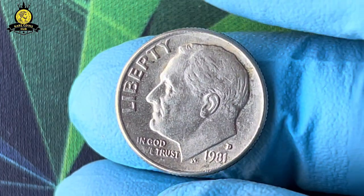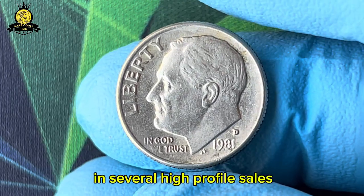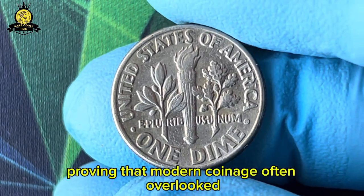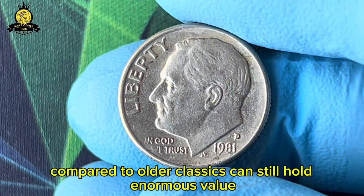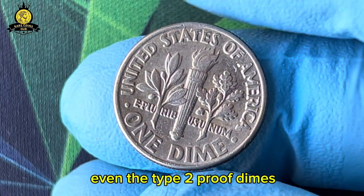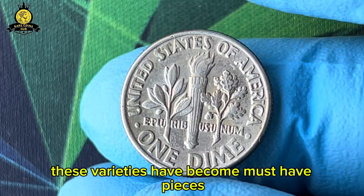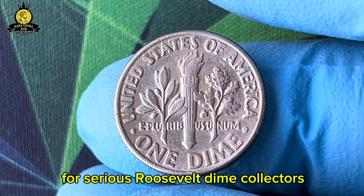today. Auction stories highlight just how significant these coins have become. In several high-profile sales, 1981 no-S proof dimes have shattered expectations, proving that modern coinage, often overlooked compared to older classics, can still hold enormous value. Even the Type 2 proof dimes, while more attainable, consistently fetch impressive premiums compared to their Type 1 counterparts. These varieties have become must-have pieces for serious Roosevelt dime collectors.